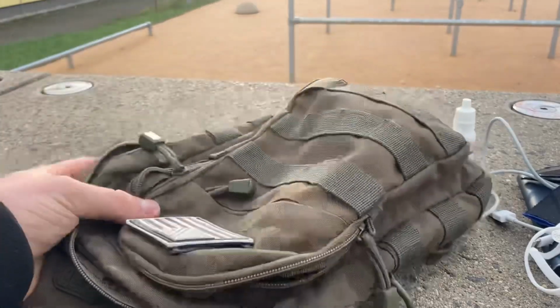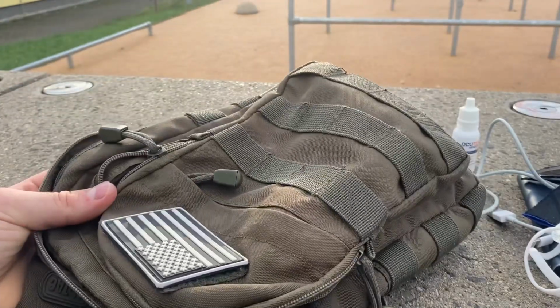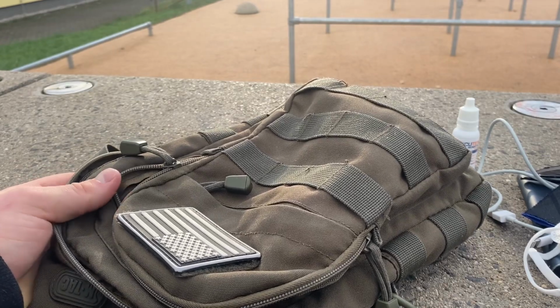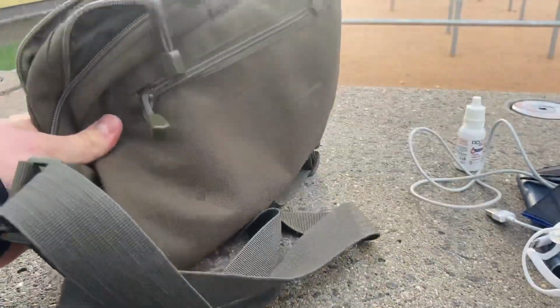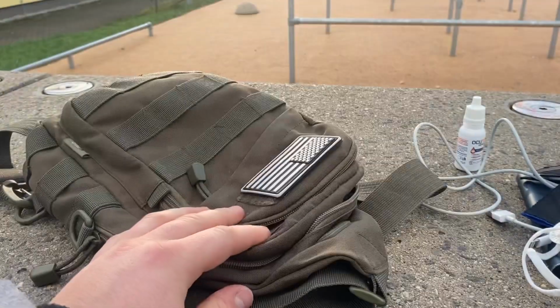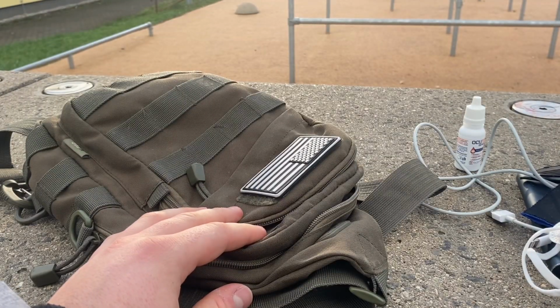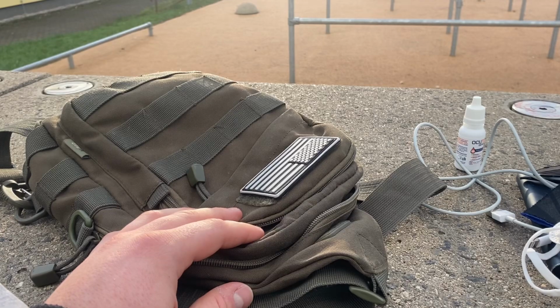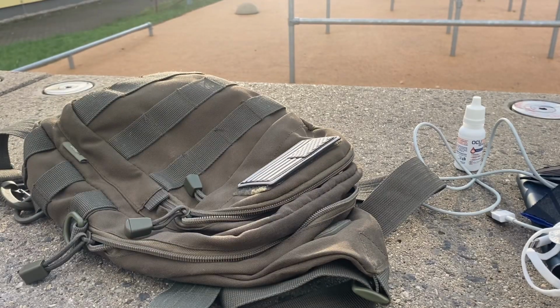What can I say about this bag? This is so comfortable and so useful. I have used this bag since November 2021, and you can see that there is nothing special with this bag. I bought it for 40 bucks. I like it. I recommend it. I think that's all. This is my EDC, the set of things that I use every day.